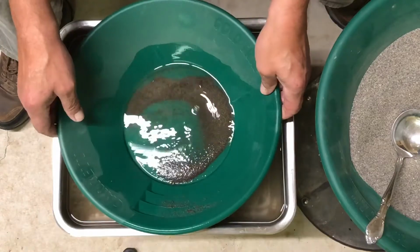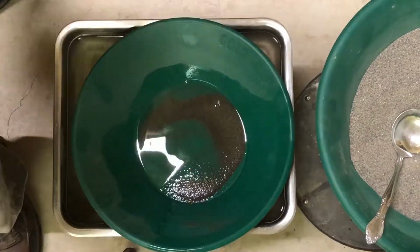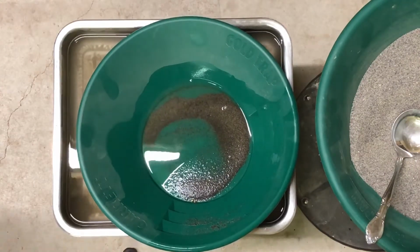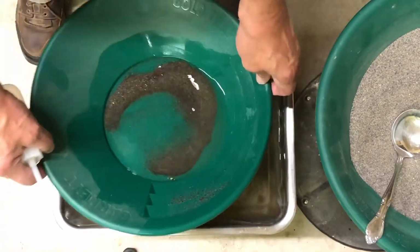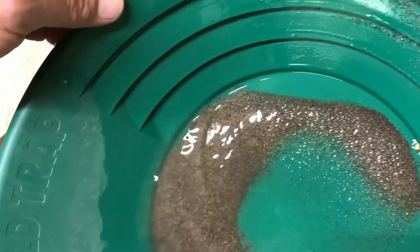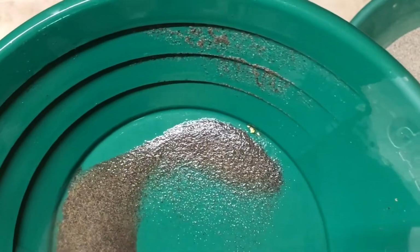All right, got some gold in here. Woohoo! Got my handy dandy snuffer bottle. Take a look, see if we can see this gold. There we go. Maybe right there. Look at that. Nice and chunky.